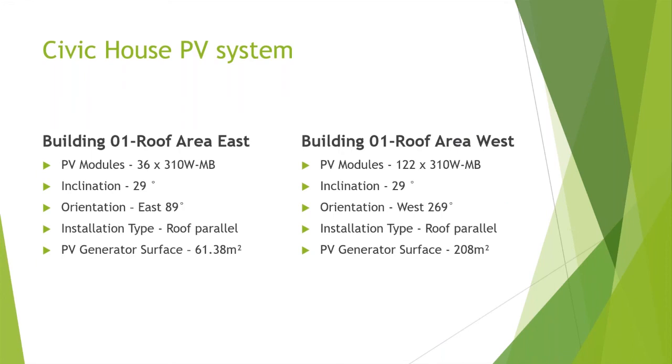Okay, this is just stats for the roof area. As I said, the eastern area is a bit more shaded, so they've only put 36 of the modules onto that roof. Whereas the western side of the roof is not overlooked, so they've got 122 modules running across the roof. It's about three modules from the top to the bottom of the roof, and that's got quite a large surface area of just over 200 meters squared for generation. Next slide, please.